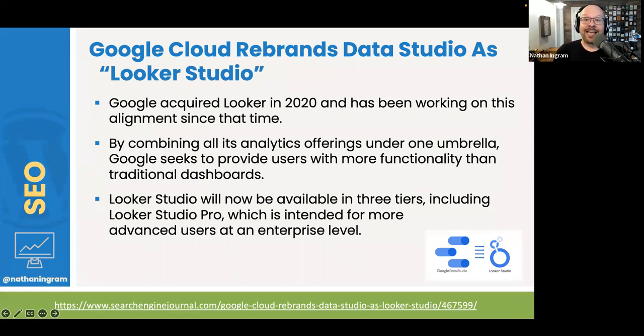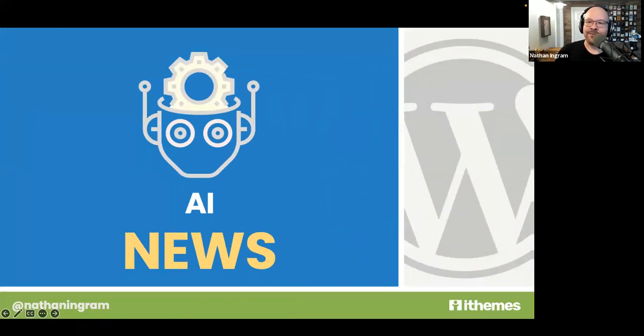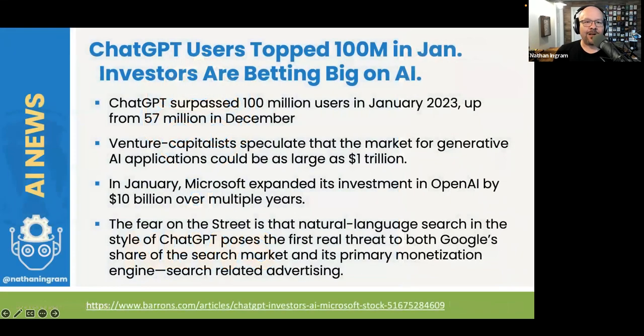Okay, new section of news we've added this month, and that is AI news. Really happy about this. We've been talking a lot about AI here on iThemes Training. We had a fun webinar about that last week. Let's talk about some AI news, shall we? ChatGPT users topped 100 million in January, and investors are betting big on AI. This is an article in Barron's, a mainstream financial publication. So 100 million users in January, up from 57 million in December for ChatGPT.